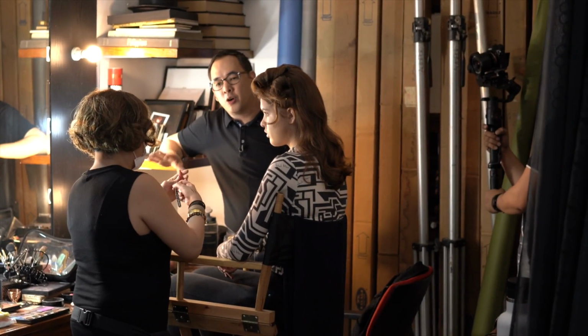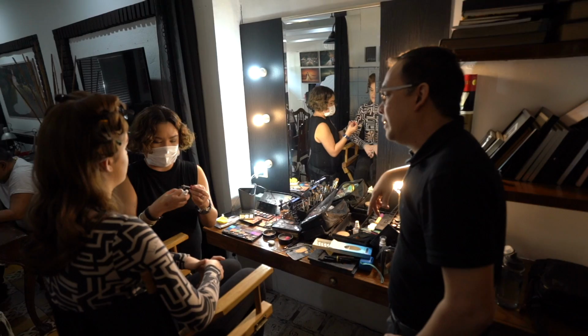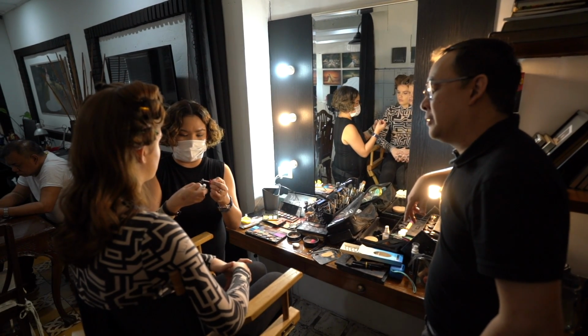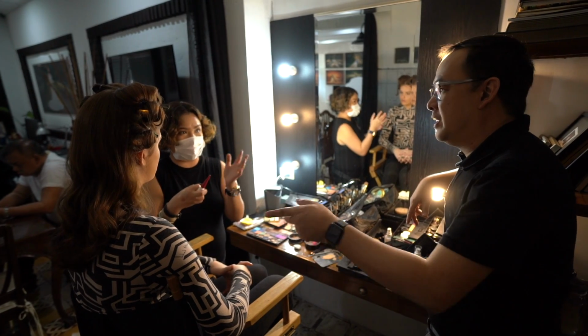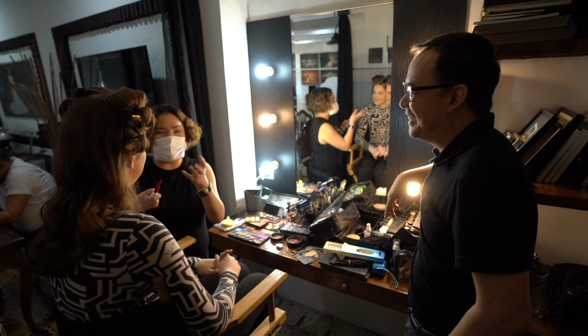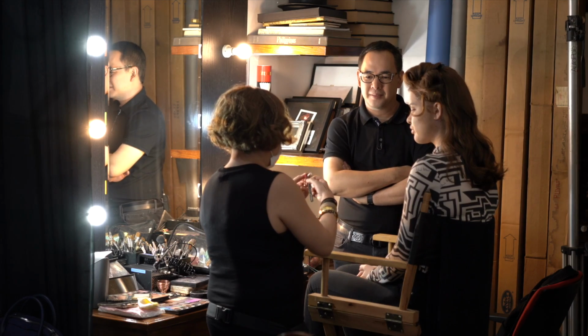So how about the colors? How do you choose the right colors for, let's say, the eye? Well, you also have to look at the natural eye color of your subject. Most Asians tend to have brown. But she's hazel, not Asian. Yeah, I mean, mostly for the Filipino market, you have mostly dark brown eyes.